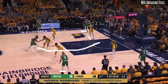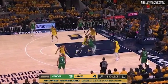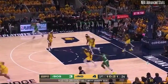You got to respect Derek White as a shooter. You got to respect Drew Holiday as a shooter. That's what makes the Celtics so tough to guard. They got 5 shooters on the court at all times, and Jaylen Brown and Jayson Tatum thrive at getting to the basket.